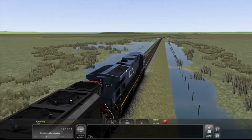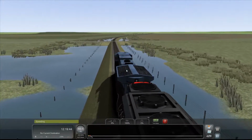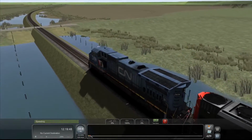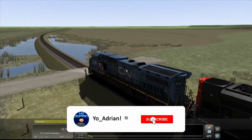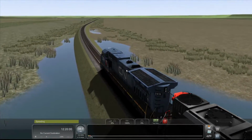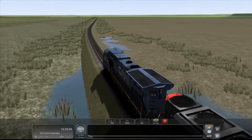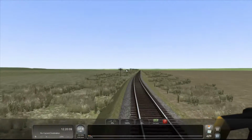So yeah, that's a lot different. As you see, the fence is actually in the water, which is a lot different. I've never actually seen that before. Pulling up on another milepost. But yeah, that's different. It's a little swampy area, I believe. It's supposed to be a swamp. I don't know if the water's technically supposed to be there, but it's a little swampy area.